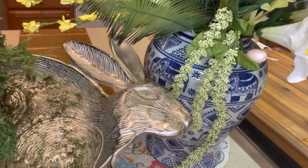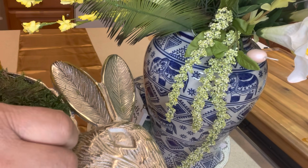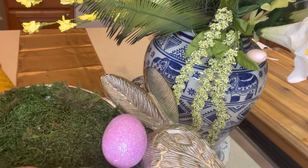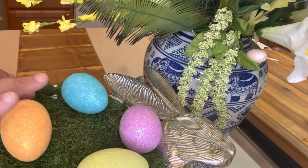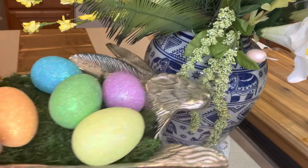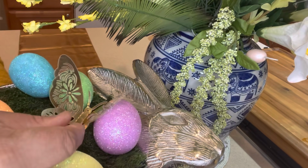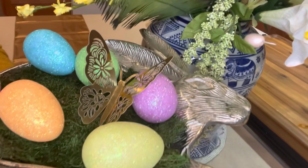So here, I'm going to show you what I actually did. As you can see, it's just the moss going onto that Easter bunny base. Onto that, I'm going to just, in a fairly scattered way, place those eggs without even any consideration for any color coordination. Just whatever pleases you. That is what you are going for here, guys. Just arrange that as you please. And voila, it is quite simple. Isn't that such a simple way to decorate?